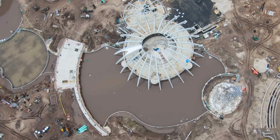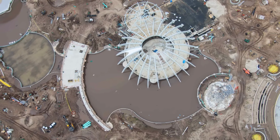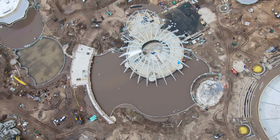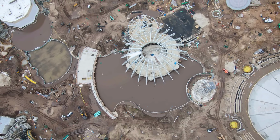Here is a great overhead shot that BioConstructed's gotten, where you can see right down to where the Constellation Carousel will go, the splash pad right next to where the fountain is, and then you can see the water is going to continuously flow down past everything.